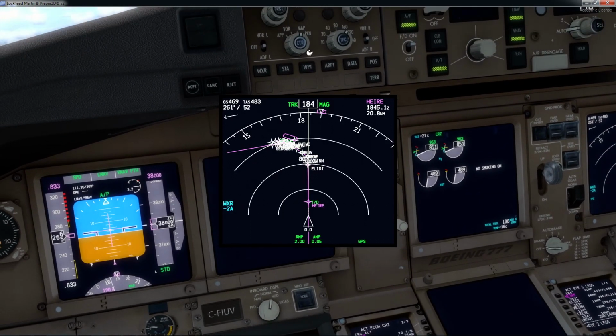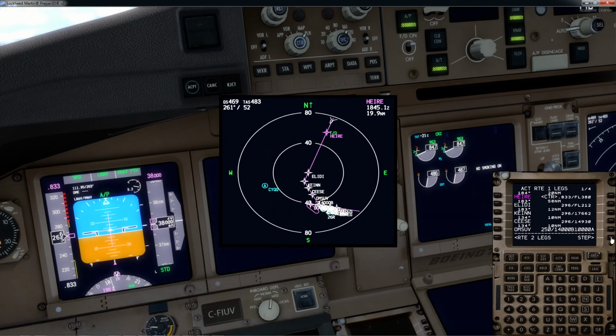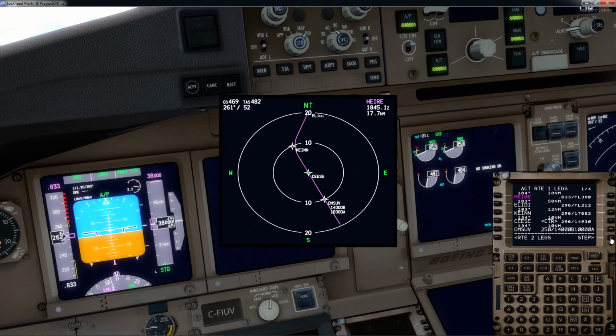We'll put that up on screen. We'll go in plan mode. So we're coming up on here. Next will be Elite, then Kine, and then Cease. And as you can see, we're basically coming in from the northeast, and then we're going to turn southeast. Numerous mountains around the Vancouver area, so part of that's to vector away from those. As I said, Omsuv is 14,000 or below, 10,000 or above at 250 knots.